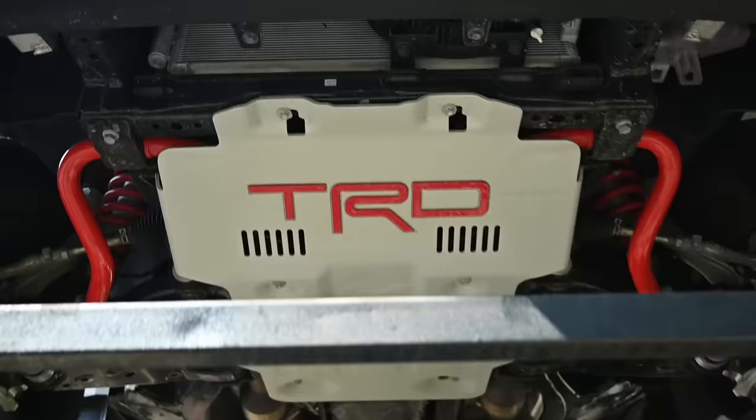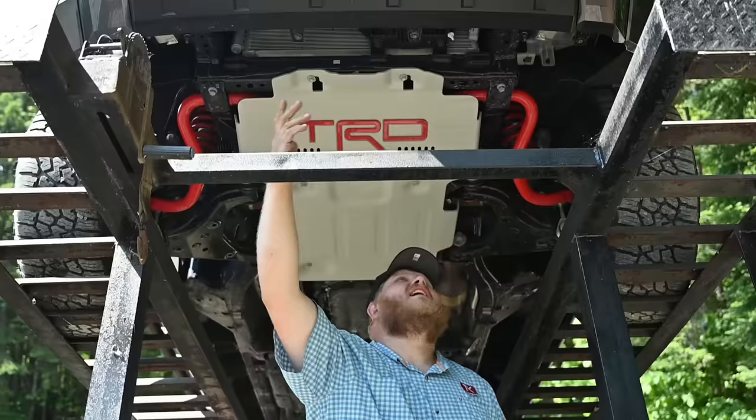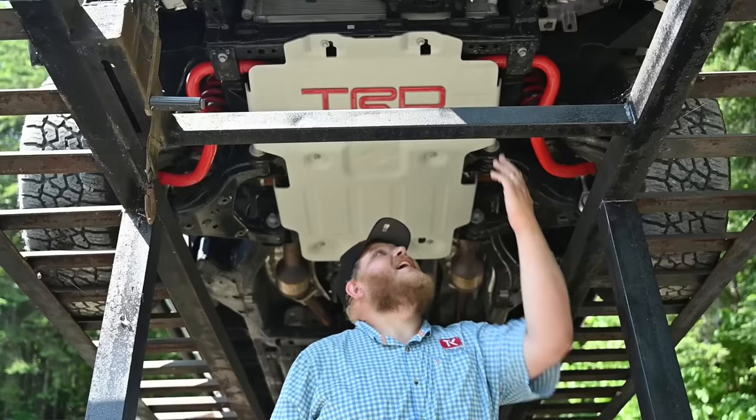So let's take a look underneath this TRD Pro right now, and you probably saw it, but up front, it is totally absent of tow hooks. This was a really big deal with this generation of Tundra. And yeah, on the TRD Pro, you want something up there to be able to pull the truck out if you're stuck, or maybe pull another truck out if it's stuck. And you don't get anything up there.